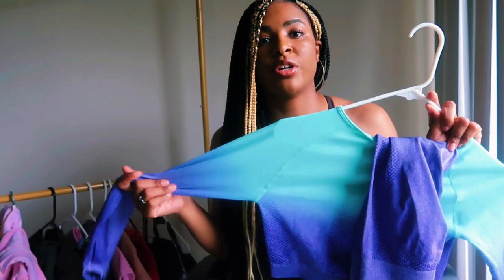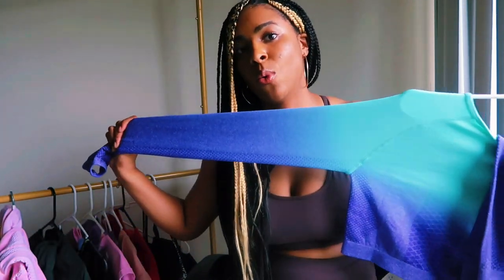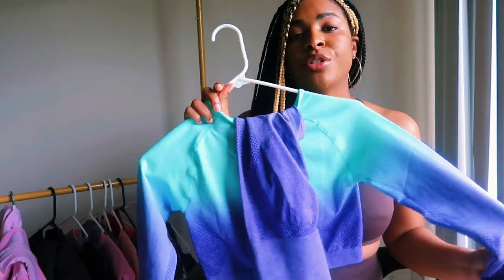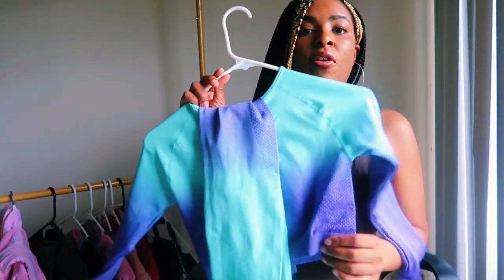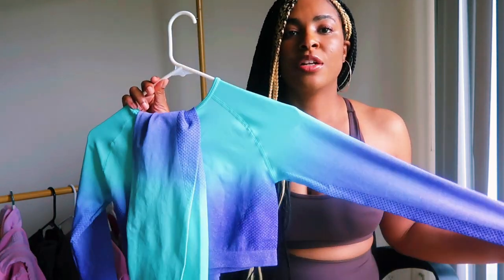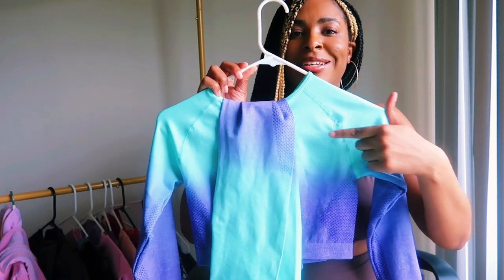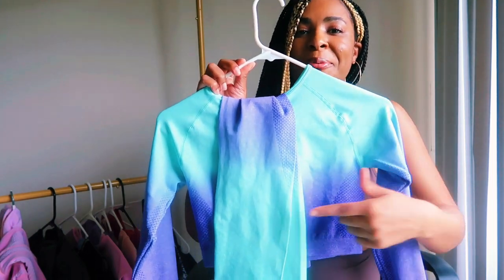It has a medium stretch, so it's stretched, but it's not like a ooh. And yeah, this is one of my favorites too. I love ombre colors and multicolors and colors that just blend together. Like look at this, blue, purple, blue.